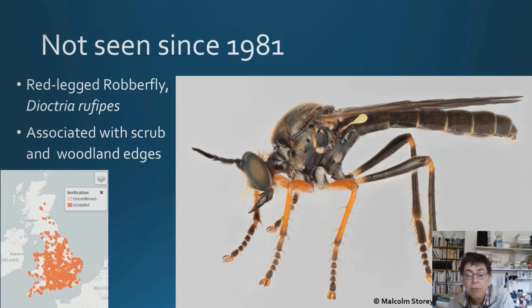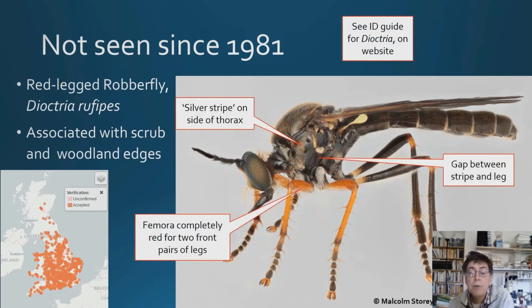It's reasonably distinctive with these very red two front pairs of legs, but to absolutely confirm it, it's good to get a view of the thorax from the side, where it has this silver stripe that runs around the thorax, but there's a shiny black gap between the silvery bit at the top and a bit of silver at the top of the leg, and it's that shiny gap that's one of the features that helps confirm the species. So a side view is really helpful for this one, and there is an identification guide on the website that can help with those sorts of details.